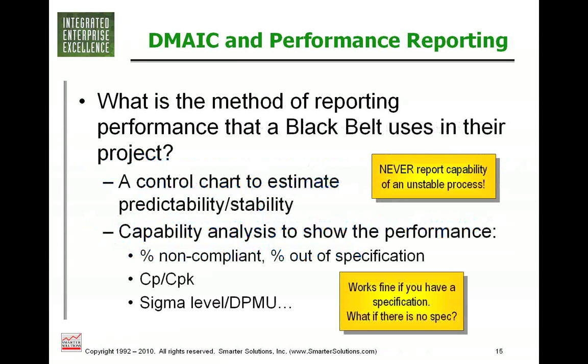So what is the method that a black belt generally uses to report performance in a project? Now, I know we don't call it performance reporting. It's really your primary metric reporting. But generally, they tell all of us, and depending on where you were trained, do a control chart to estimate the predictability or stability of the process. And if it is stable, note the yellow box, then you report capability. Could be percent non-compliant, CP, CPKs. If you're old like me, you were taught sigma levels and DPMUs, DPMO. But that's how you did capability.